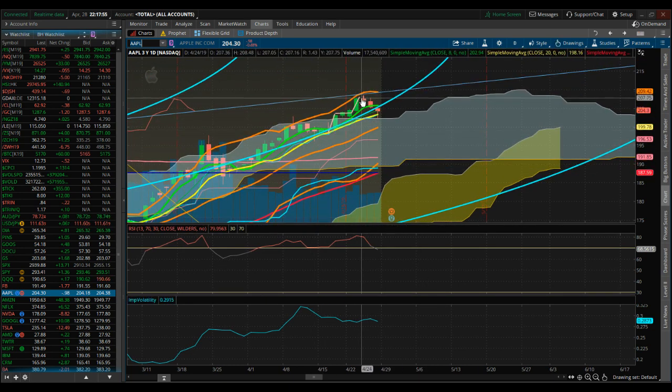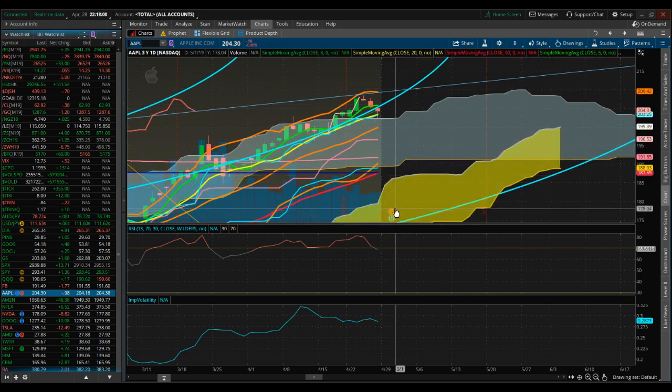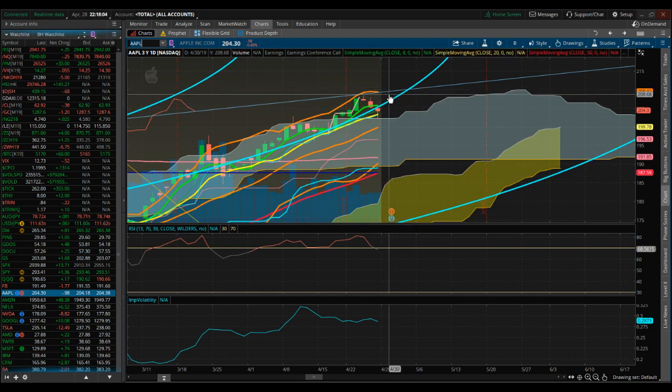I do like this pullback, three days down. It looks like it's ready for a potential pop to the upside. But again, we've got to watch our premiums as we go into earnings. But if it does pop, you could get the premiums on your side and that little earnings run type stuff.